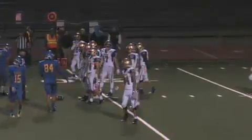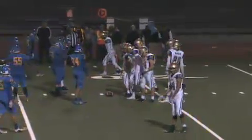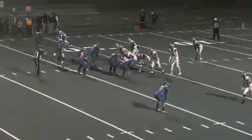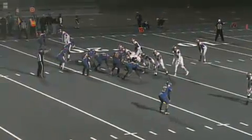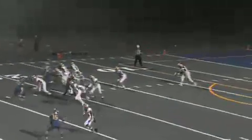No. And defensively, we're not able to stop the ground game. In my opinion, the MVPs for this game for the Vikings would have been Clayton Williams and Dax Solis, the running backs. They did a really good job moving the chains for this Vikings offense all night long. Here they are ready to punt.